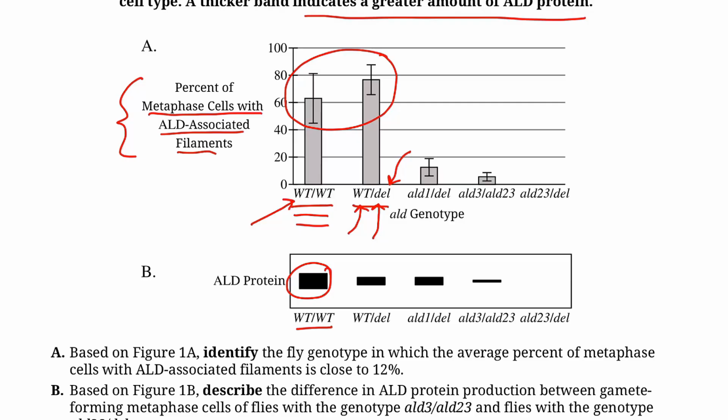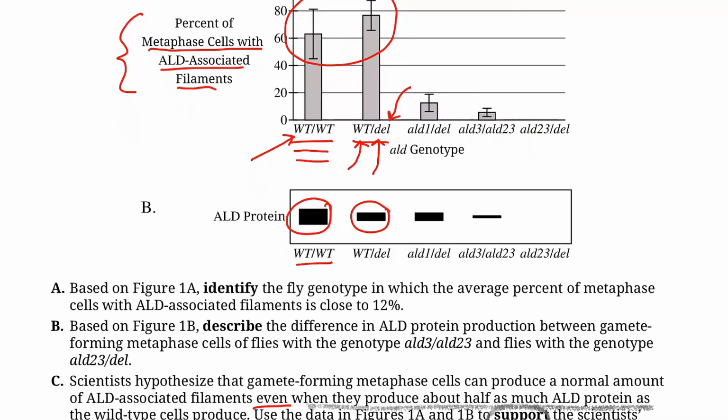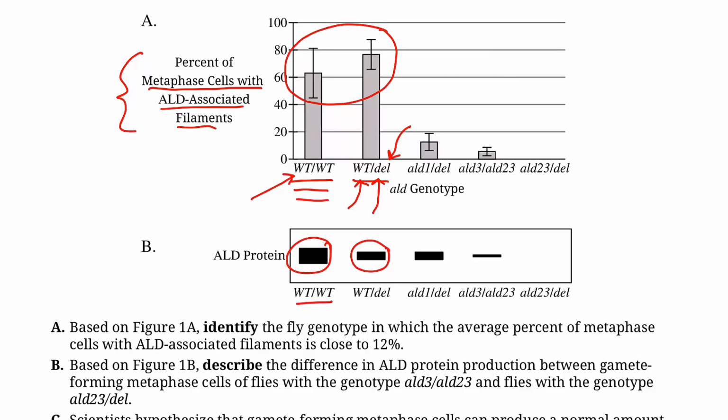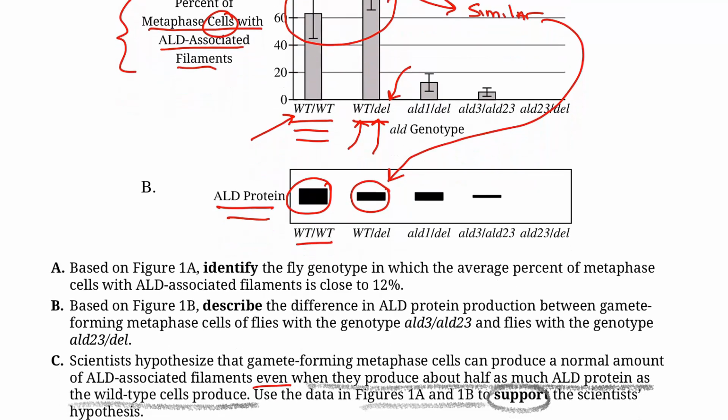Any case, so when we compare the fact that there is twice as much protein being produced in the wild type than the heterozygote, this data supports the idea, let's get back to it, that we can produce a normal amount of cells. So we have essentially the same amount of cells when you consider the error bars, whatever they might be. So we have a similar amount of metaphase cells with the correct ALD-associated filaments, even though the heterozygote produces half as much protein. So there it is. And that's understanding the differences between the data. This is about the percent of the cells that have that good protein, and this is the amount of the protein. So that statement, or its hypothesis, is definitely supported based on understanding that data.